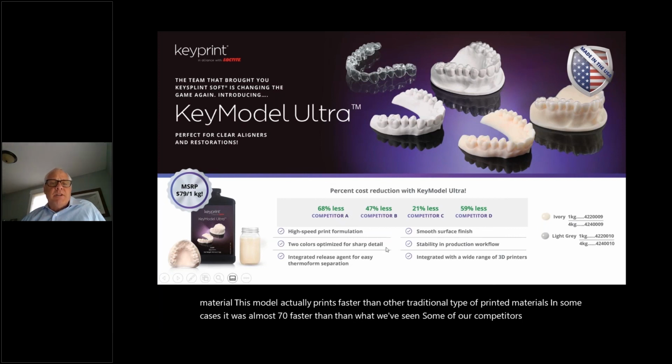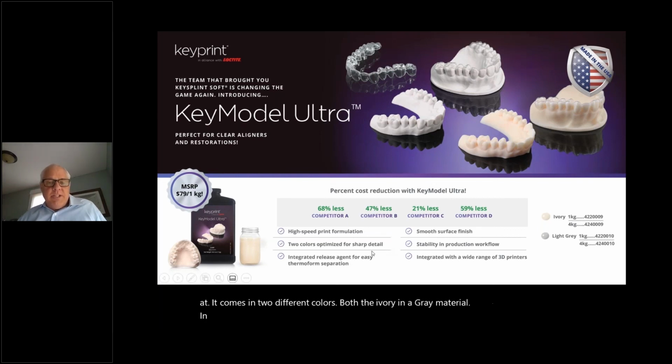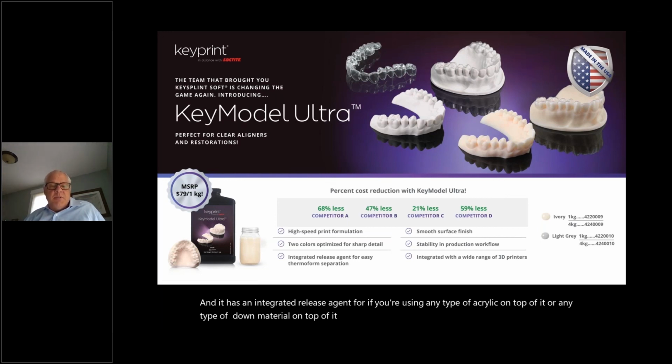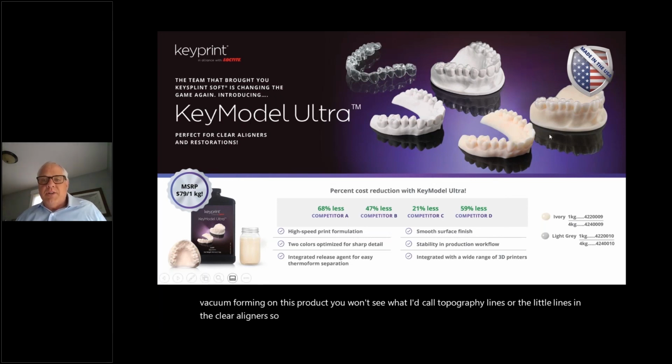It comes in 2 different colors, both ivory and a gray material. And it has an integrated release agent for if you're using any type of acrylic or any type of suck down material on top of it. It releases a lot easier than some of the other materials out there. It offers a super smooth surface. So if you are doing any type of vacuum forming on this product, you won't see what I call topography lines, or the little lines in the clear liners. So it does offer a better quality finish when it comes off of the print.